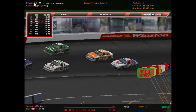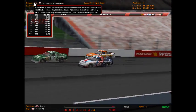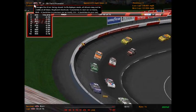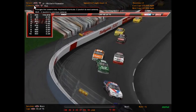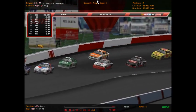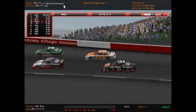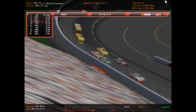Battle there between Zachary Fitzwater and John Arndt. And Arndt goes by Fitzwater and Chelsea Bowles all in one swoop. Joshua Osborne decides to go by Fitzwater and Bowles both, and Dylan Poteet has the same idea in that 31 car.